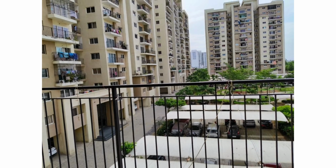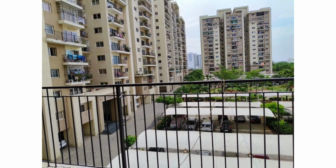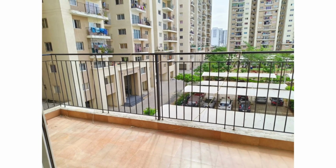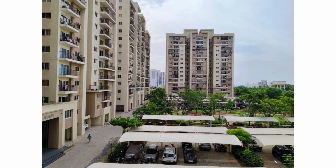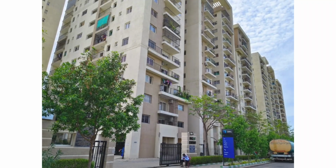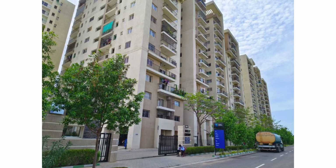Hi everyone. Padur, Kelambakkam, Thaiyur is an upcoming developing area. Today I came with a 3 BHK flat available for resale in a community called PBEL City, located in Kelambakkam on Main Road, OMR. The size of the flat is 1370 square feet, 3 bedroom and 2 bath.